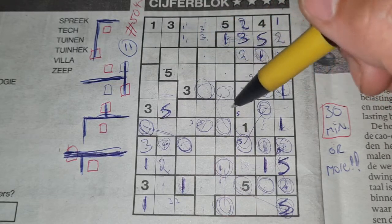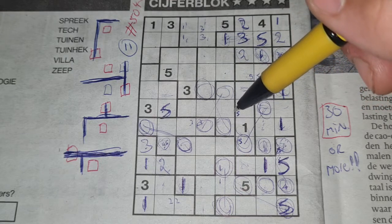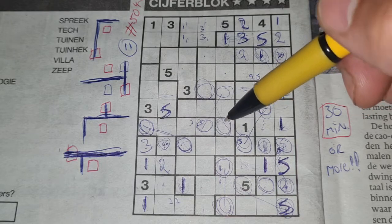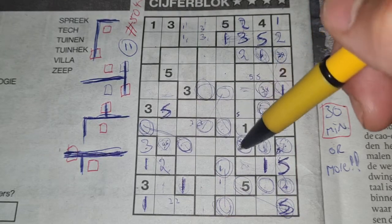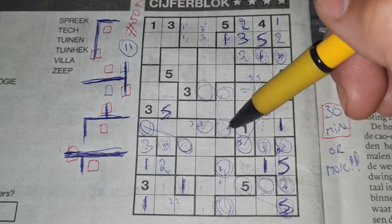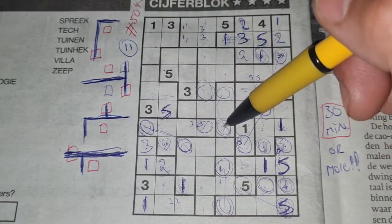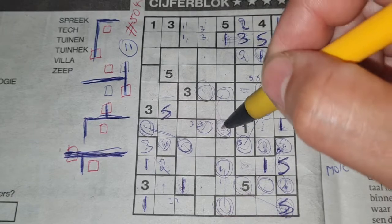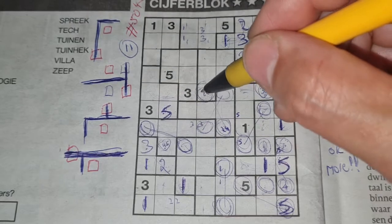How about here? 3, 1. But it can also not be a 5. This box cannot be a 5, because if I place a 5 here, I cannot fill any 5 in one of those two boxes. So can it be a 5? Can it be a 1? But also, this box is connected with that box. Can it be a 3? We have a 3 there. So not the 1, not the 3, not the 5. So 2 numbers left, the 2 and the 4. Connected with that box should be also a 2 and a 4.